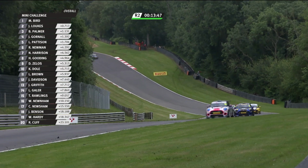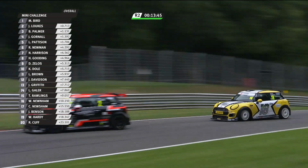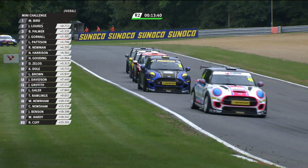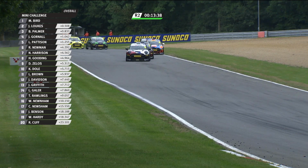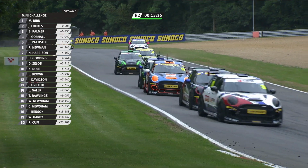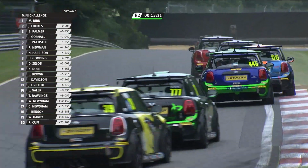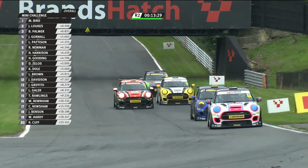There go the leading 5 then, through shot, and there's Nathan Harrison, look, trying to pull alongside Richard Newman now, so he's going for 6th place. Needs to try and get this done quickly and then go after the cars in front. It is Gooding that he's gone past. So Gooding's dropped back now behind Nathan Harrison, but still ahead of Dan Zelos. So Harrison into 7th place then.